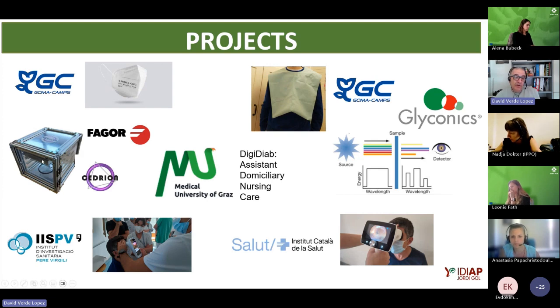This other project is from Fagor and Cedrion. They created something like plasmidification for use in primary care. Sorry, I don't remember the word in English, but it's everything that you use, like fonendos and this kind of thing. And it was the first project that we co-created with them from the beginning.